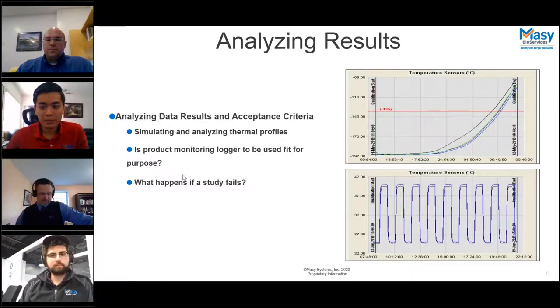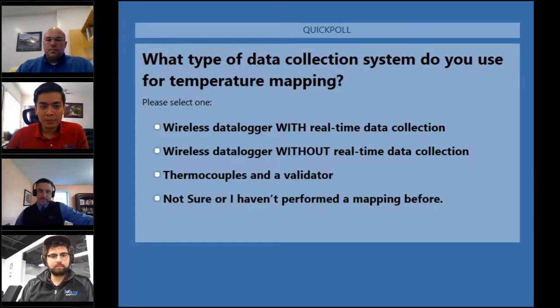Okay, our third poll will be up on your screen right now. What type of data collection system do you use for temperature mapping? The options are a wireless data logger with real-time data collection, wireless data logger without real-time data collection, thermocouples and a validator, or I'm not sure, or have not performed a mapping before. Let's give a minute for people to answer.